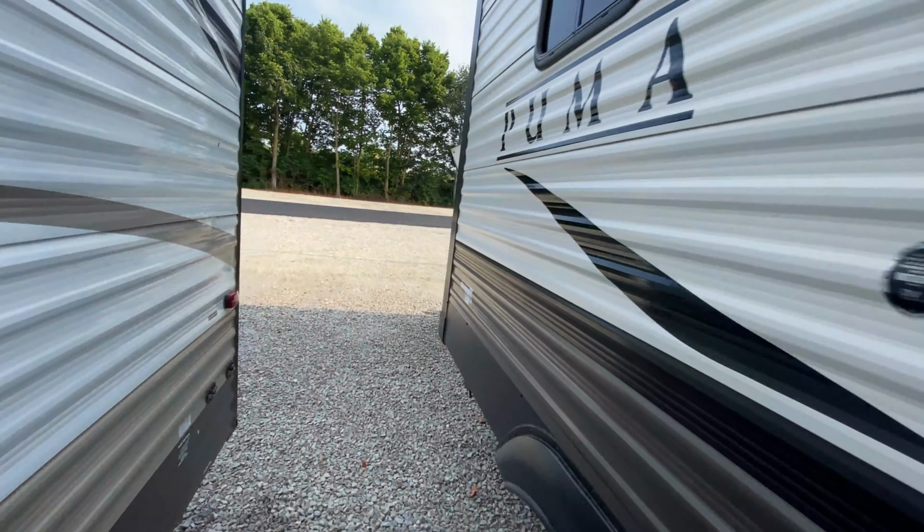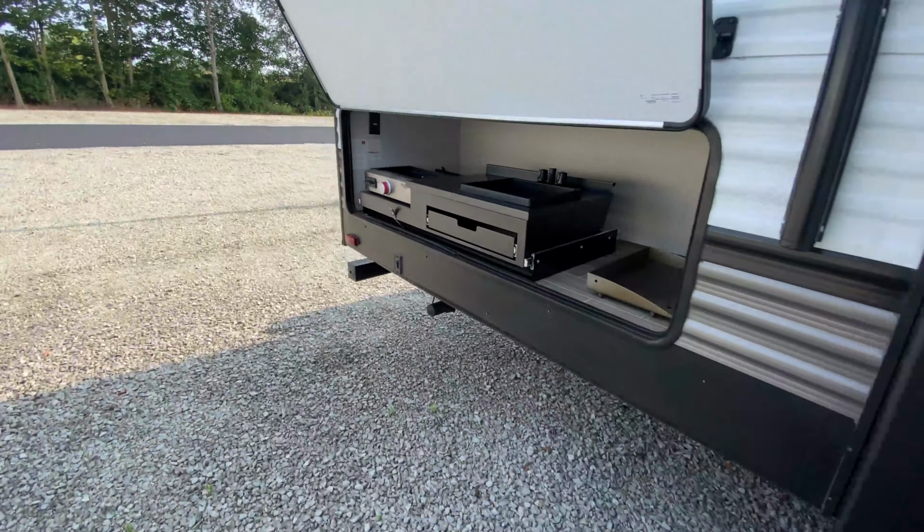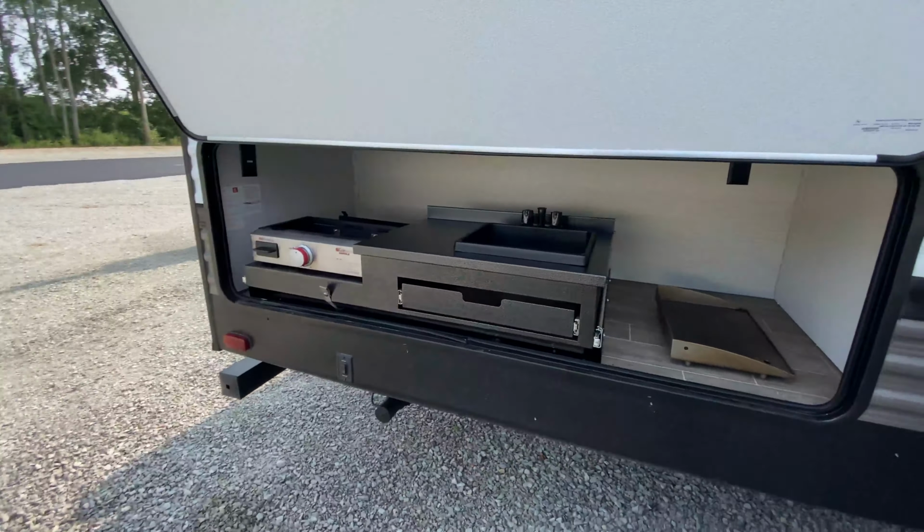And moving along towards the back, LP Quick Connect. You even have an outside kitchen, which is definitely on people's checklist for campers. Of course, you have your griddle, sink, drawer storage, and this does not have the mini fridge, I don't believe, so you're more than welcome to get one if you would like. Spare tire, and you are prepped for a rear observation camera.